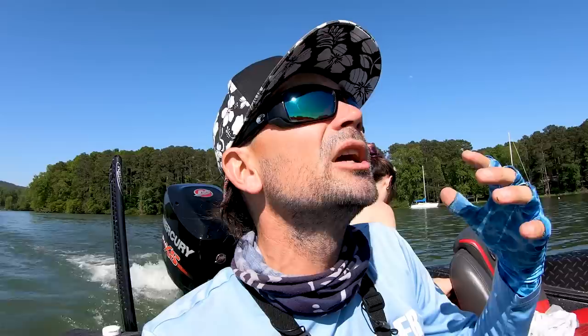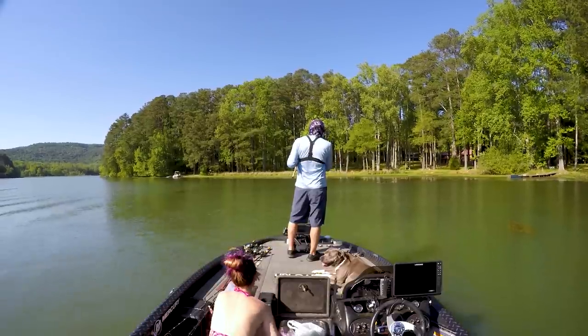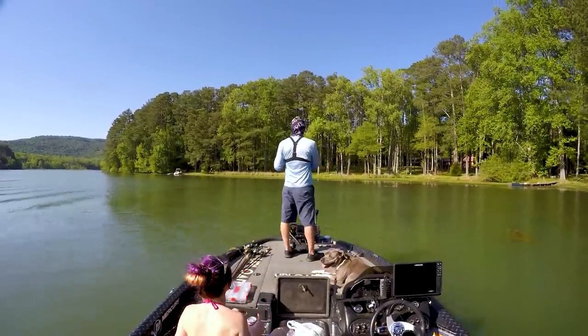You just pitch that bait and cover some water, but be very meticulous, especially when you've got a bunch of pressure. There's a lot of guys fishing, a lot of guys boating. Be meticulous. If there's one fish in the area, there's probably more. But they're not. Yeah, we'll do that right at the end.